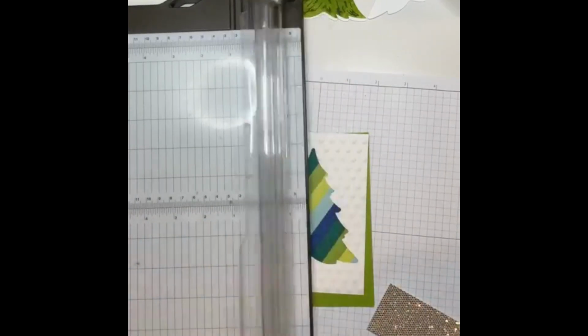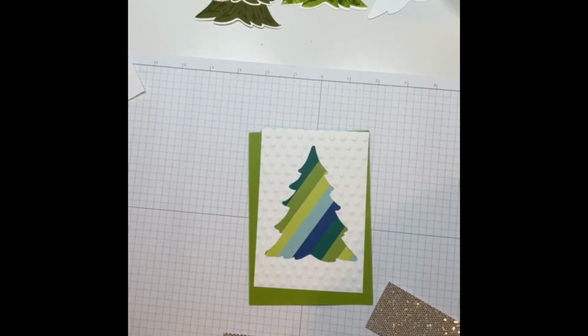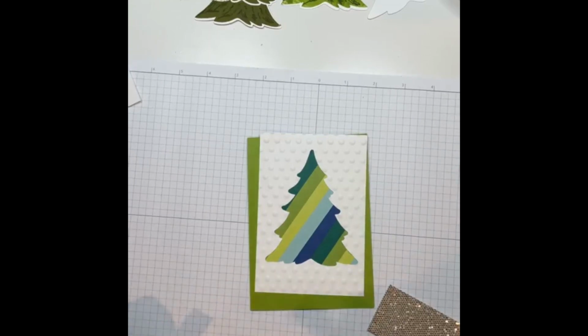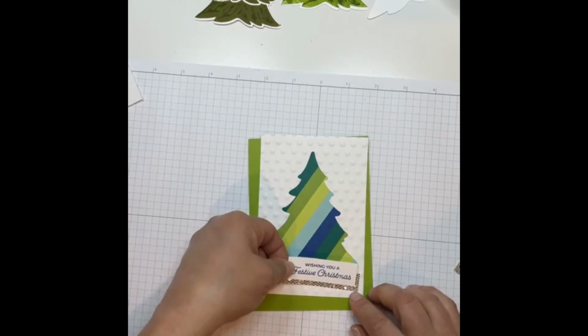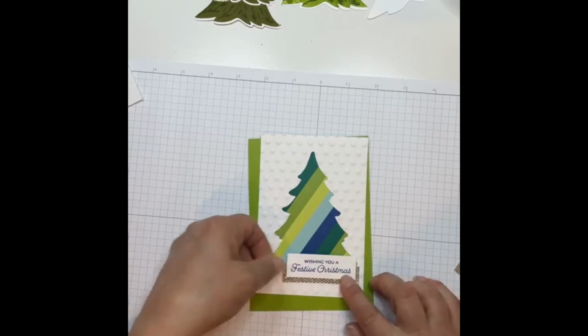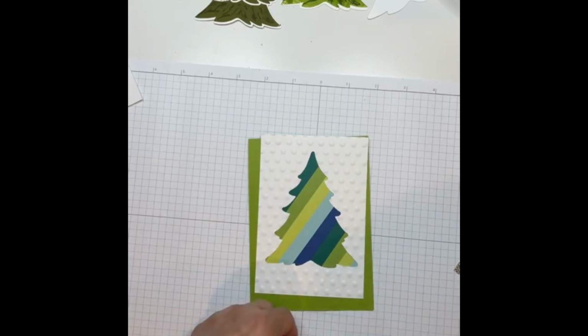Sorry, I can concentrate or chatter. I don't seem to be able to do both. Oh my goodness. Or I can just cut everything wrong. Maybe we're going to make that a design feature.